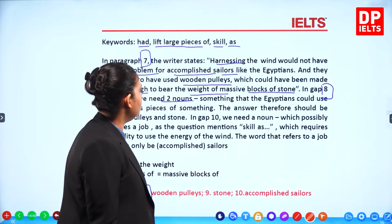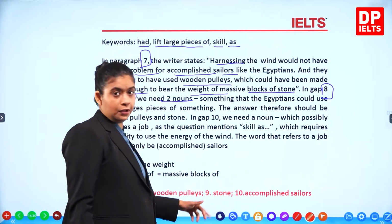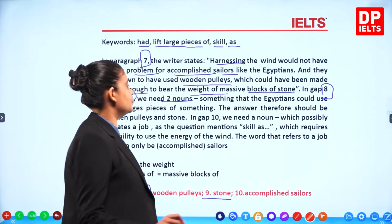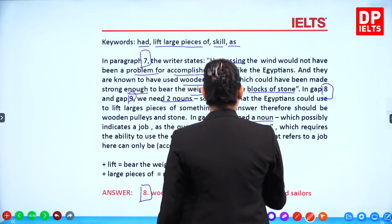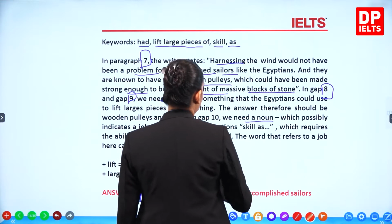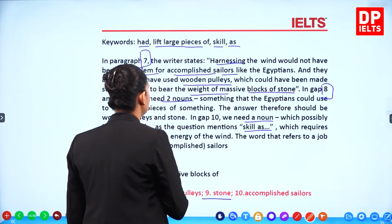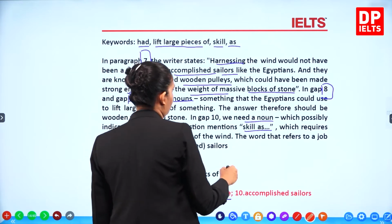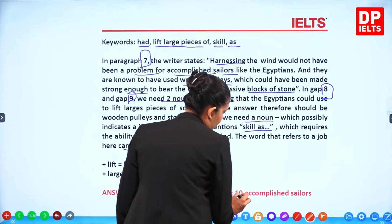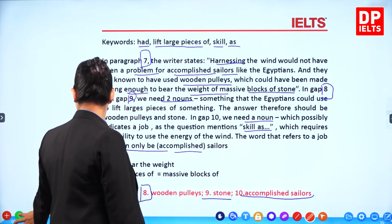And then for question number 9, those are the two nouns. So for 9, we could use stone. In gap 10 also, we need a noun, which possibly indicates a job, as the question mentions skill as, which requires the ability to use the energy of the wind. So the word refers to a job and it can only be accomplished by sailors. So the answer is accomplished sailors, right?